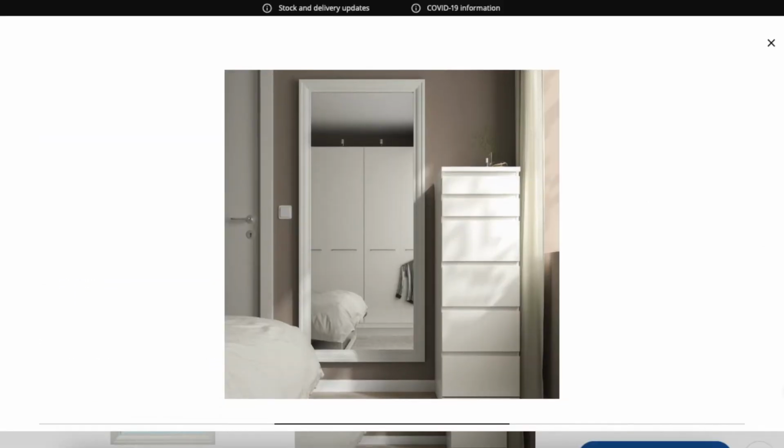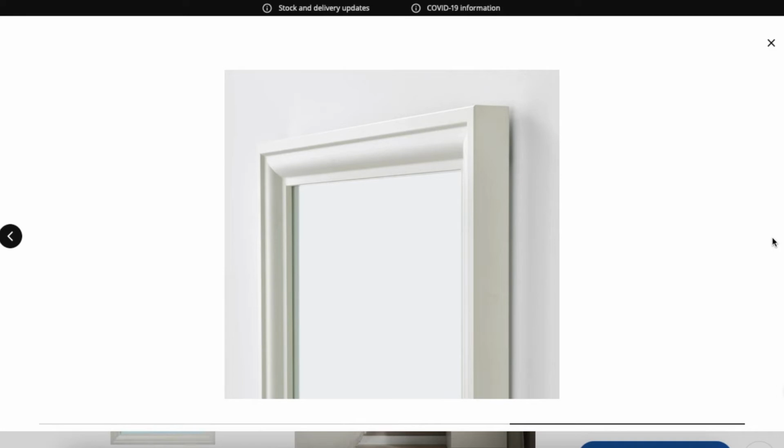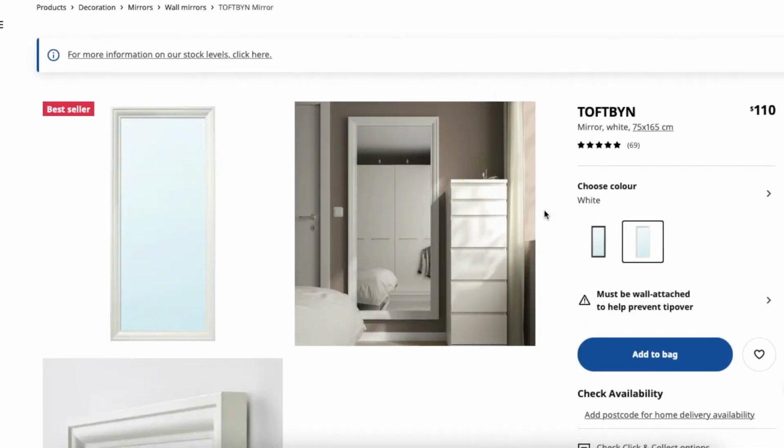This one is the Toft bin from IKEA. It's got a really nice simple white frame, and I just love how it ties the rest of my room together. While I'm talking about homeware stuff, I'll really briefly mention this thing behind me here, the Himalayan salt lamp that I got around Christmas time.